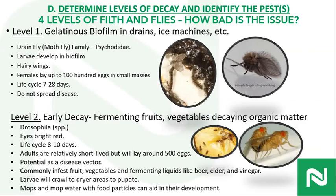The females lay up to 100 eggs in small egg masses, and their life cycle is 7 to 28 days. They're not really known to spread too many diseases, but we'll leave the page open for that, because much like our next friends, the red-eyed Drosophila, they were not thought to cause or spread disease either, until more recent research shows that they are potential disease vectors.